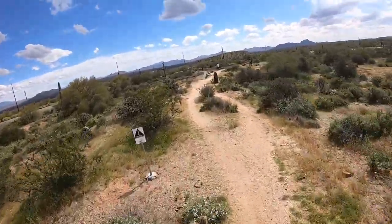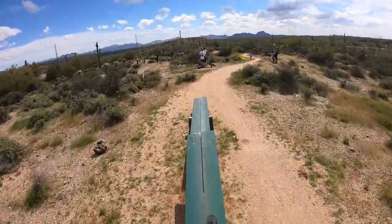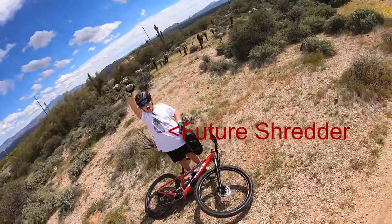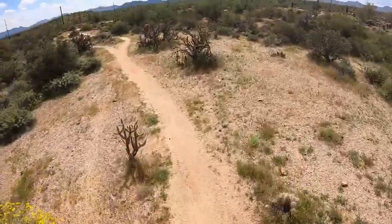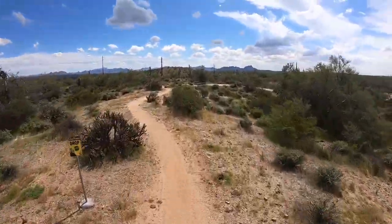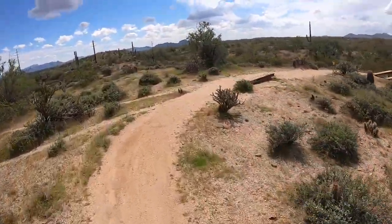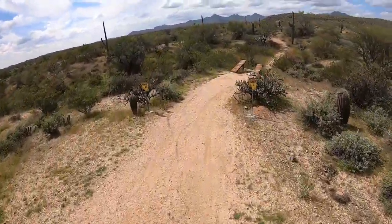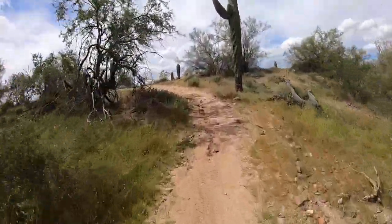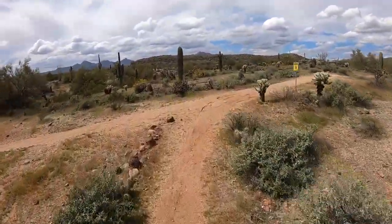Got a teeter totter. I've never done one. I'm trying to, yeah. Woohoo! It's down my park, baby! Yeah, you know it, boy. We've got a couple more little drops over here. All right.